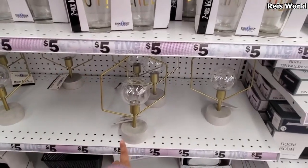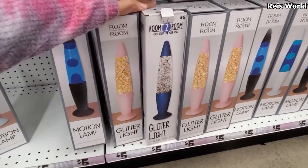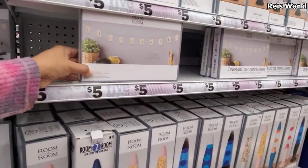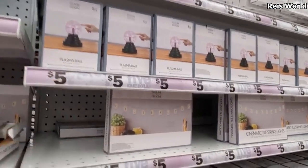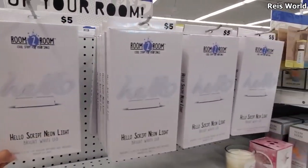Target has something like this, but you know, a lot bigger and pricier. They do have the glitter lava lamps if you're into that. Okay, look at that. The garland. Plasma ball. Oh my gosh, I haven't had one since I was a kid. And they do have hello, and of course, those are only $5.